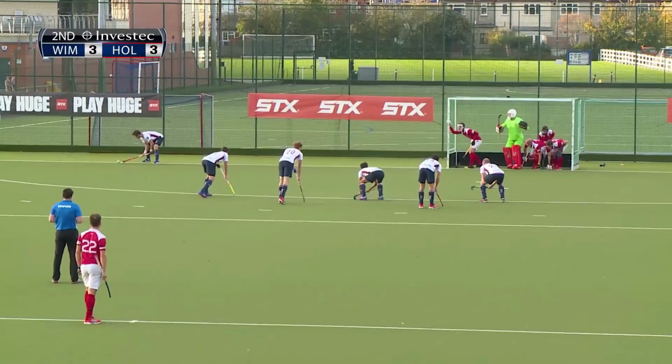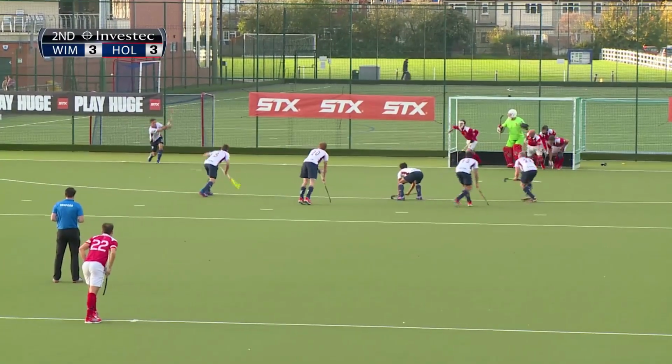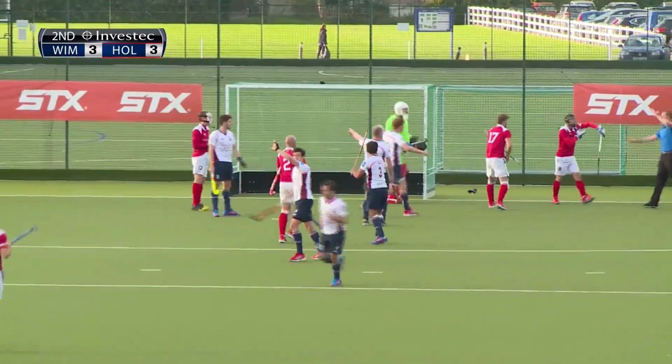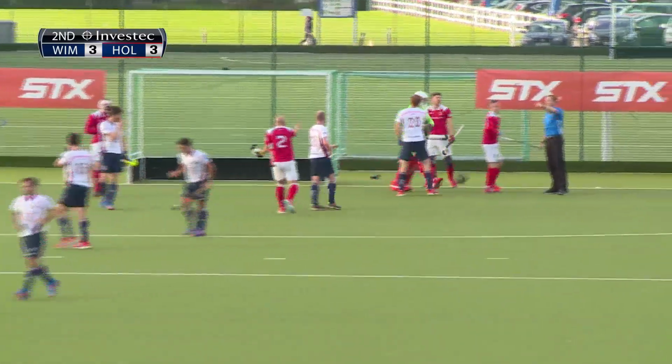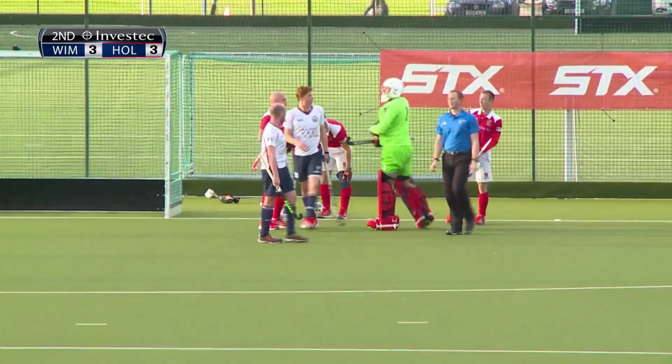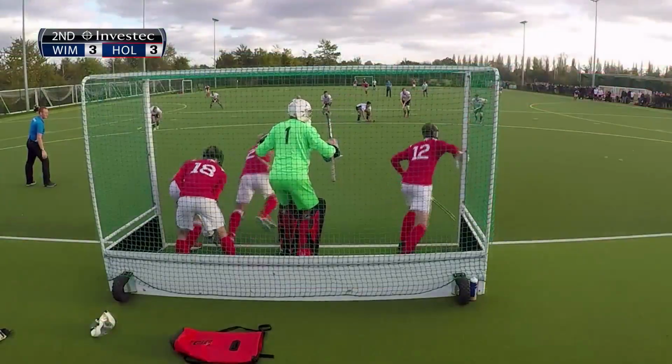Penalty corner to Wimbledon. Little shift to the right. It goes to Horner. Horner with a drag flick. And that's come off Barry Middleton. And the stroke has been given. Now Holcombe are incensed. Was this going wide or was it on target? Let's have a look at the umpire at the far end.